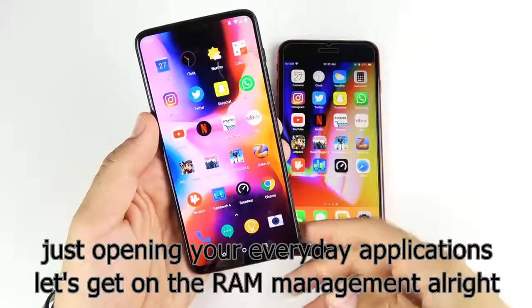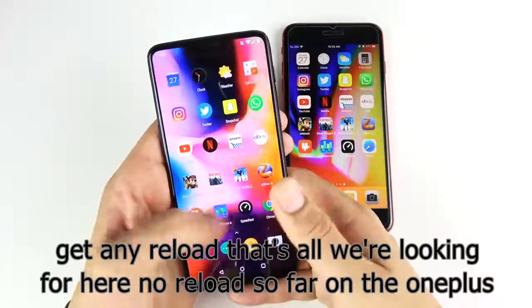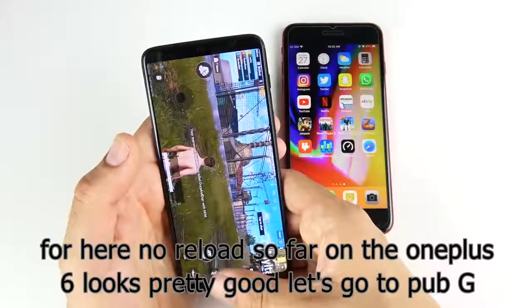Let's get on the RAM management. All right, so we're just going to run through these applications really quickly to see if we get any reloads. That's all we're looking for here. No reloads so far on the OnePlus 6. Looks pretty good. Let's go into PUBG. That's good.